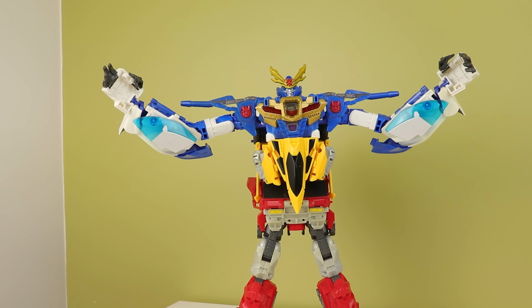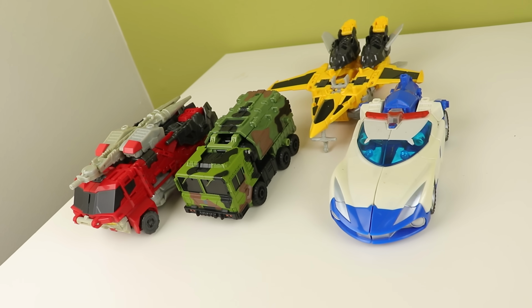But that's my look at the Transformers Go combining team. Well, at least the first one, because there's another one.